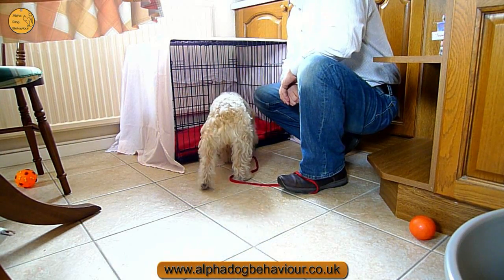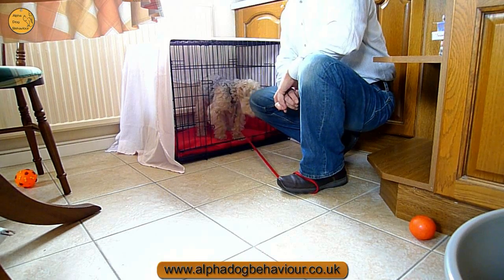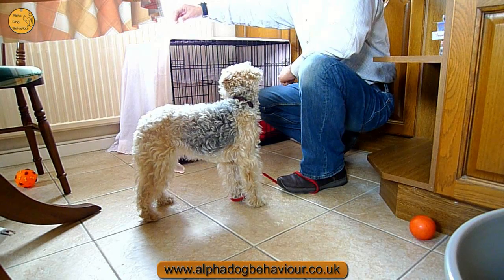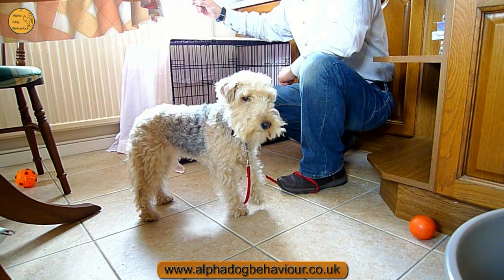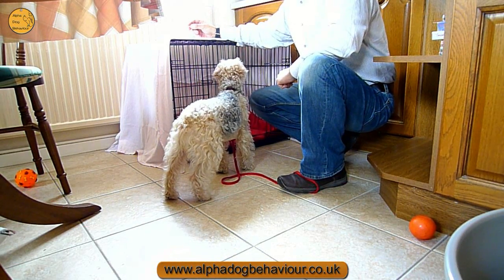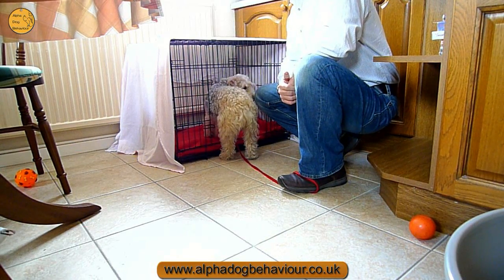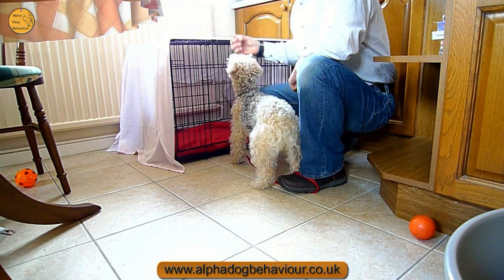It's also useful to introduce a little word, whatever you like, but you could say in the crate or in your bed. It could be quite useful to have a fresh command rather than different. Well, it'll have to be crate, because when she goes to bed, I'll say in your bed. So it'll have to be something different. Okay, we could just say crate. Easy word, nice and clear. Good girl. Crate. So her very first experiences going in here are positive.